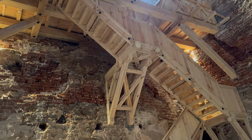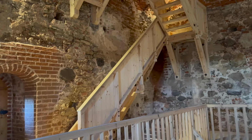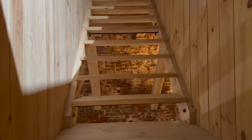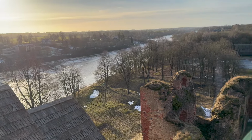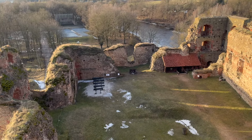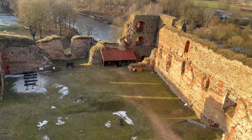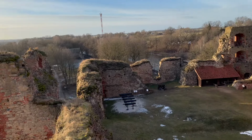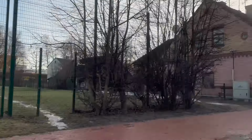So this is Valmiera's castle. They did some reconstruction. Climbing up the tower now. These new stairs. Lovely viewpoints. For example, this small pink purple house. Yeah, look, people live there and everything.